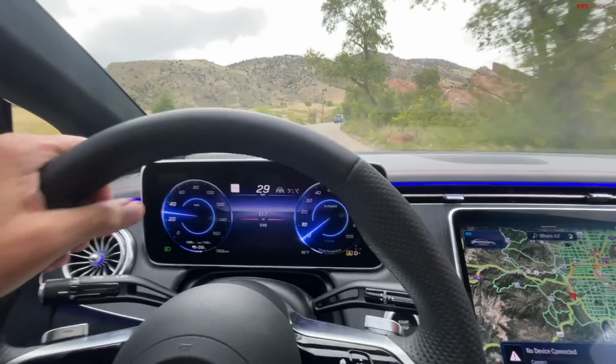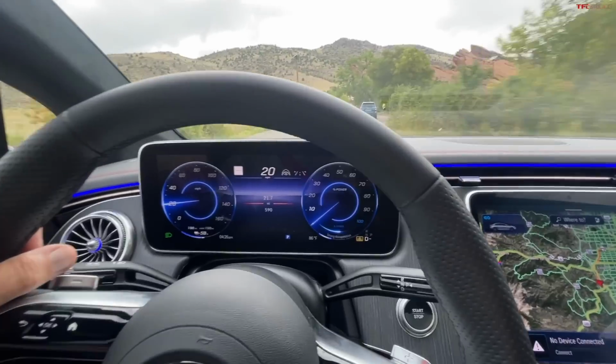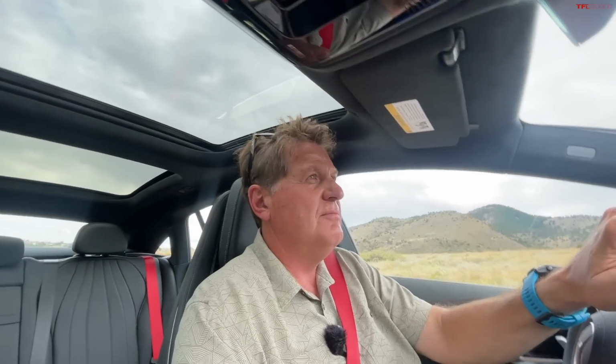Overall, I say this is the Goldilocks car, and if you're looking for a Mercedes-Benz that is just right, not too expensive, not too cheap.